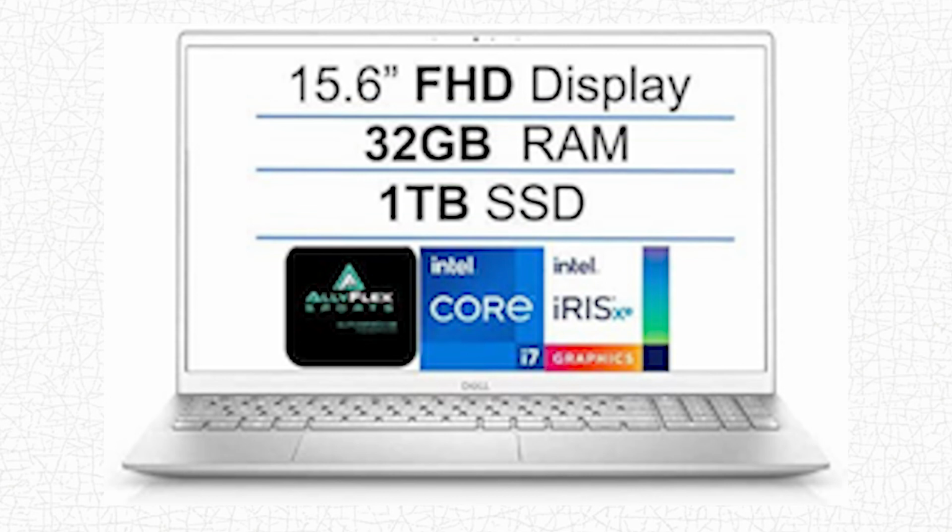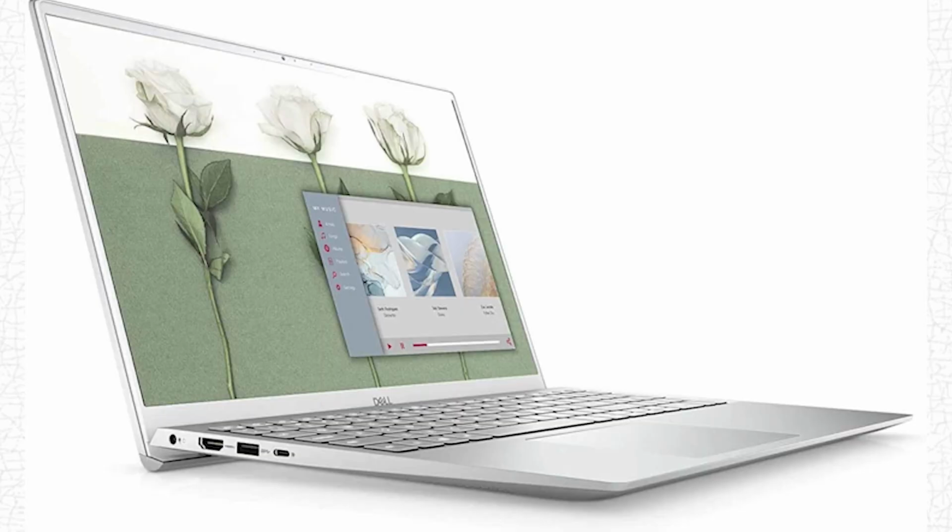It has a 15.6 inch FHD display. It has a 1920 by 1080 resolution. It has an anti-glare LED backlit border VWA display. It has an Intel Iris Xe graphics with shared graphics memory. It has the newest 11th gen Intel quad core i7, powered by the 11th gen Intel Core i7-1165G7 processor.